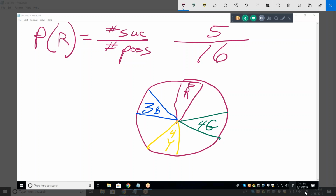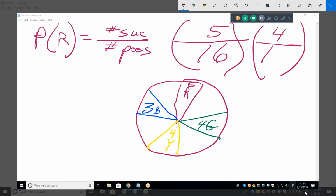Okay, so that's the odds of spinning a red the first time. And you said followed by blue? Or followed by what? What color did you say? A yellow. Okay, so I've got to spin a red the first time. The odds of that are 5 over 16. What are the odds of spinning a yellow? And since both of them have to happen, I'm going to multiply them. When both events have to occur, then it's and it requires multiplication.